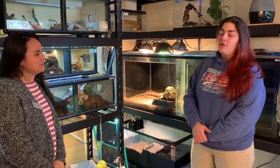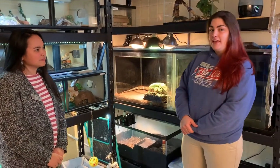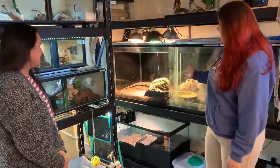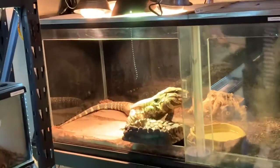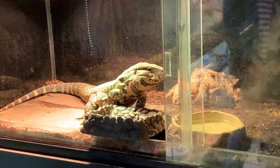We are here in the animal room right now to discuss the care of the animals a little bit and actually show you guys some of the animals. We'll start out with Sal. As you can see right here, he is just about finished with his meal. Sal is an omnivore. He's also an Argentine black and white Tegu.